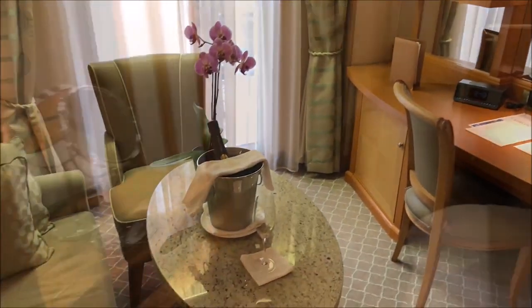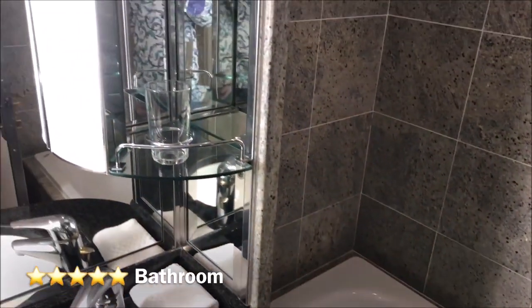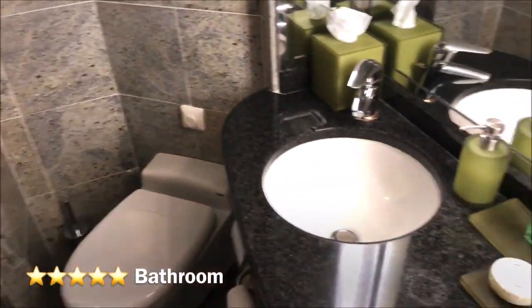There's a huge walk-in wardrobe, which is fantastic. Loads of coat hangers too. They've thought of everything. The bathrooms are exquisite. A bath and a shower is so rare on a cruise ship. Congratulations to SILVERSEA for this. Fabulous. The bathrooms are exceptional, perfectly clean as you would expect, and fabulous conditioners and shampoos too.